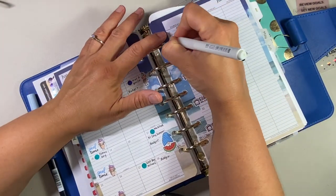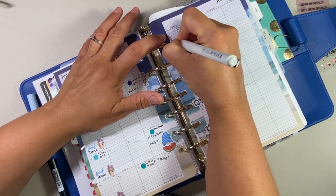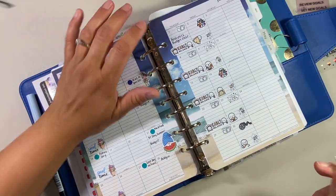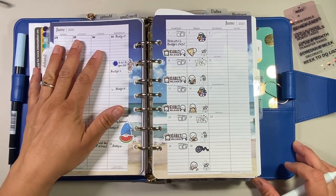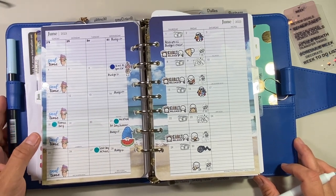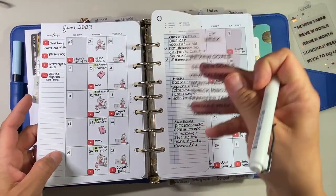So I'm going to go analytics and budget close. So Thursday is going to be a big day for me because I also do my work plan with me on that day and then edit the video. So it's going to be a busy day, but we can do it. It's fine. All right. So I'm going to go ahead and plan out the week now.